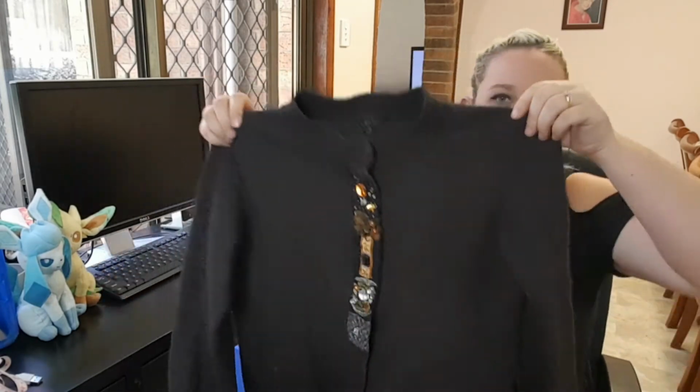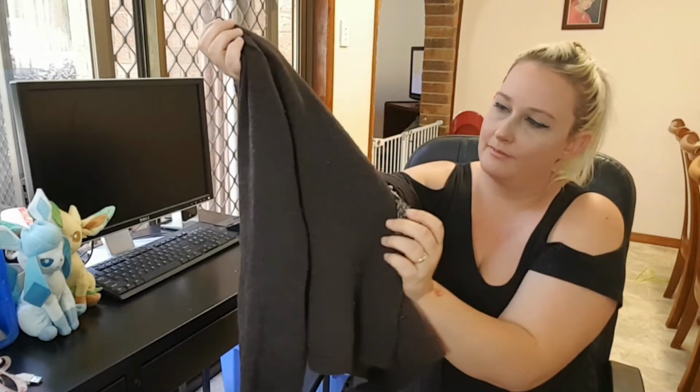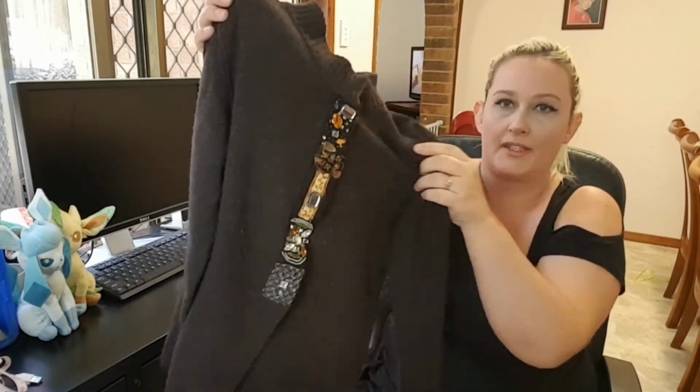Next, sorry this is taking so long, I grabbed this Verge. It is a wool, and I could just feel that it's quite good quality. It isn't the greatest color, but it's cute, and it's got a little embellished front, a beaded area. They're so cute. I think this is a wool blend. Let's have a look. That's 100% merino wool. So it's not a wool blend, it's 100% wool, and it's really nice quality, guys.